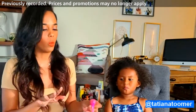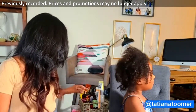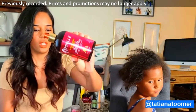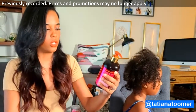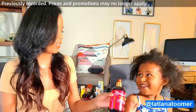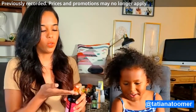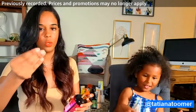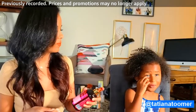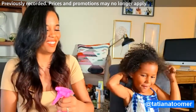Now the first step that I always do is wet her hair and detangle it. So let's see. This is a curl smoothie. Mielle has this leave-in conditioner that is absolutely delicious. It's really amazing. It's pomegranate and honey. We always run out of this, right, honeybee? We always got to get more, but I'll show you. It has a nice consistency to it. It smells like pomegranate honey.